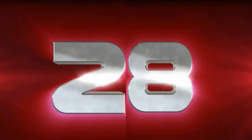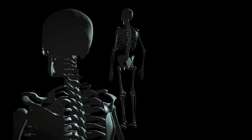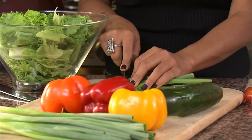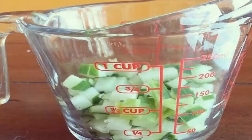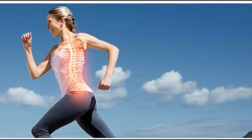Number 28. Bone health. A low intake of vitamin K has been associated with a higher risk of bone fracture. Adequate vitamin K consumption can be achieved by eating a proper intake of fruits and vegetables. One cup of cucumber provides about 11% of your daily needs, and it's important for improving calcium absorption, which is essential for optimal bone health.